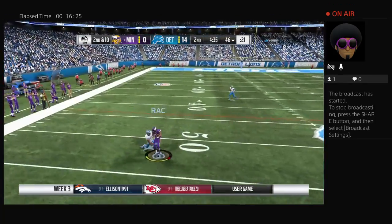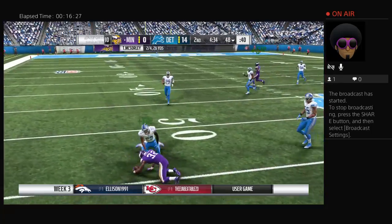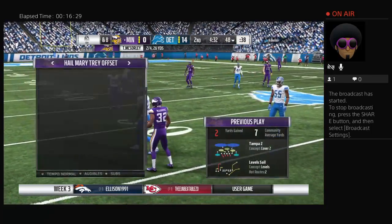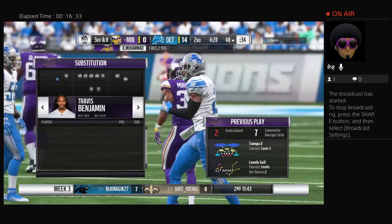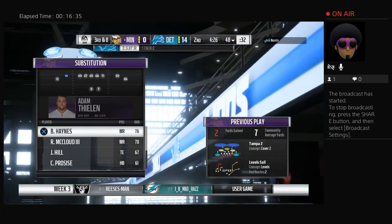Yeah, they said forget the underneath route. They went for the guy on the fly, but as you said, incomplete. And he'll get it out a couple yards shy of midfield at the 48. It'll be a 2-yard gain, and it'll be third down.